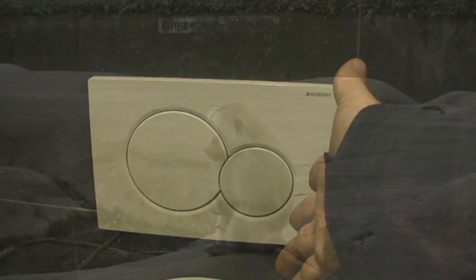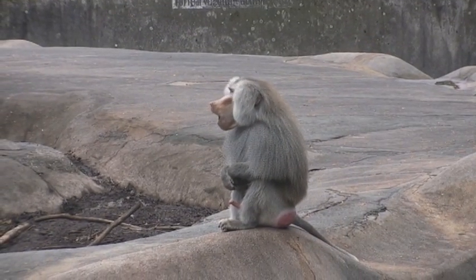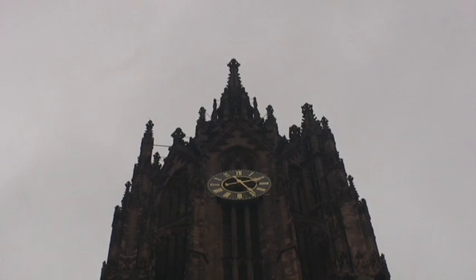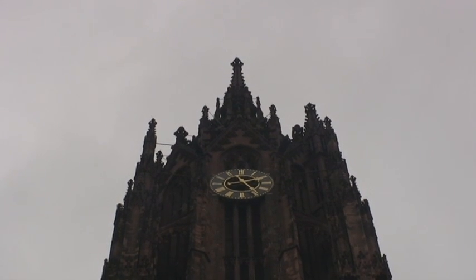Conservation. The zoo had enough exciting animals like this Hamadryas baboon to keep me awake, but I had to quickly see some other things in Frankfurt, like the cathedral, before I passed out.